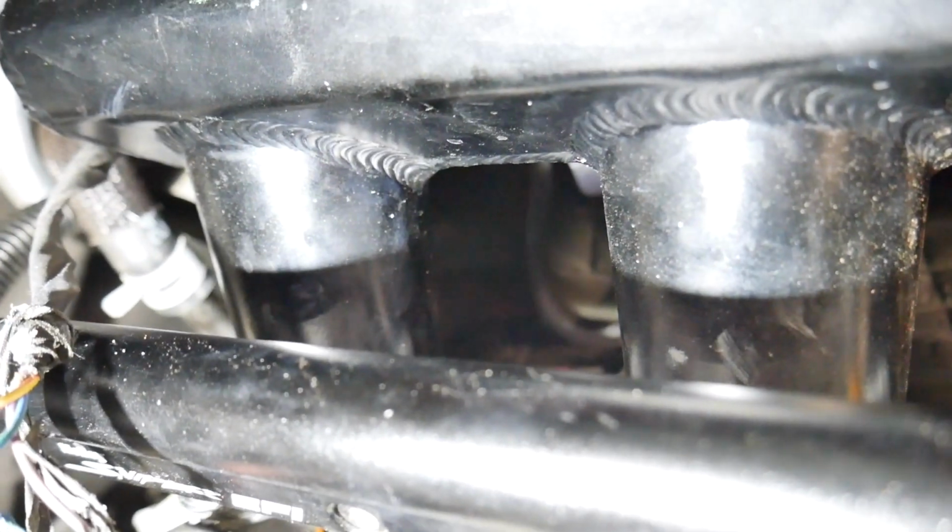We've plugged those other ports underneath the intake and tightened the intake back down. So let's fix these wires and see where we end up.